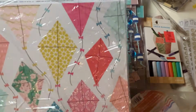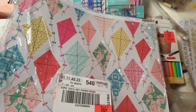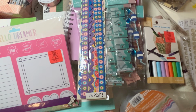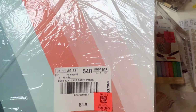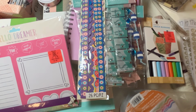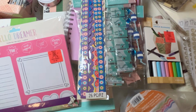I got this carousel paper, the thin paper, but still carousel, and I love it. It's $2.99. I also got this one at $2.99. This is such a pretty paper, isn't it? And then this gold paper, this was only $1/4 a sheet, and look at that pretty gold, and it's the non-shedding kind. 12 by 12.